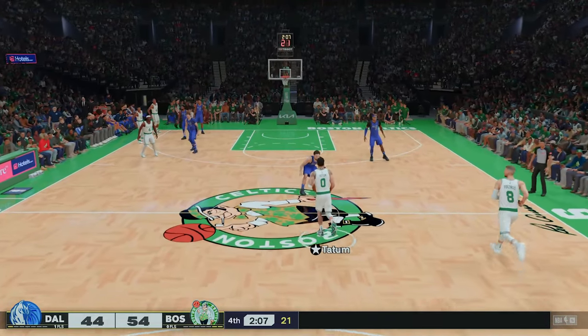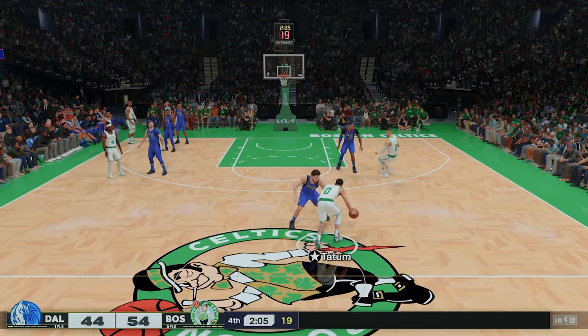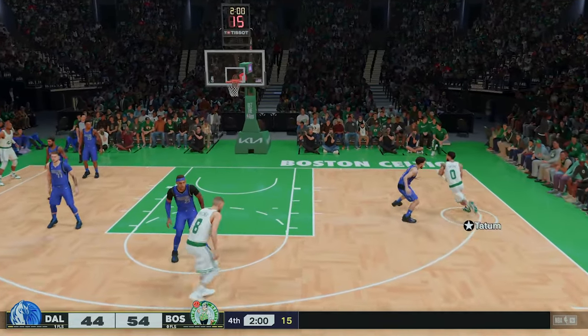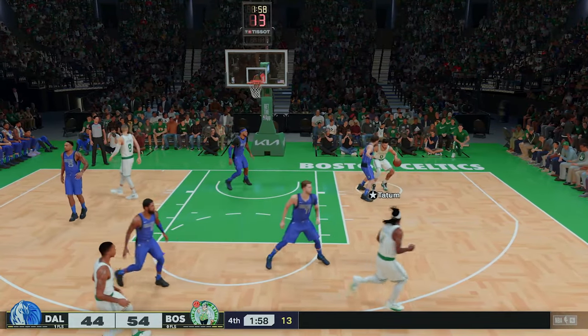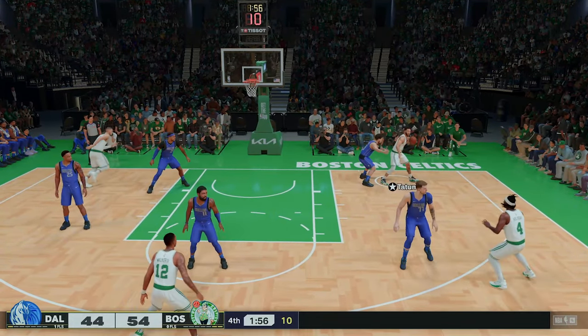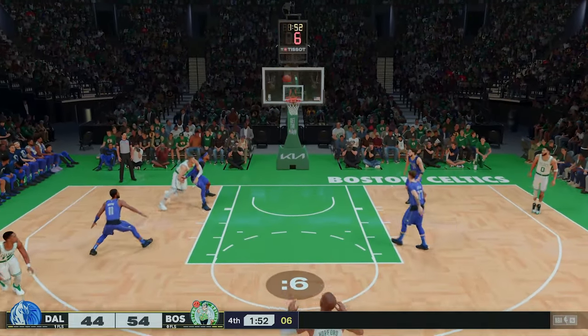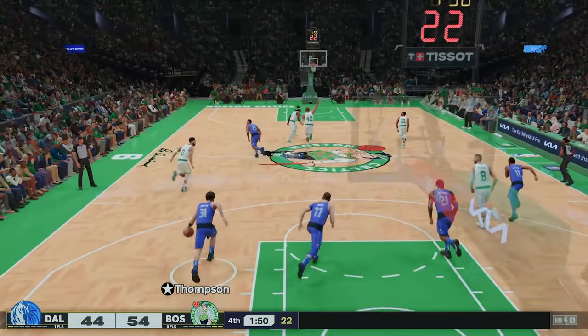Guys, a good chance for them to slow it down. Yeah, they definitely should use some clock here. Porzingis with a screen on Thompson. Tatum down low. It's up against Thompson. Bounce pass, Holiday. Three-pointer, Horford. And the rebound goes to the Mavericks.